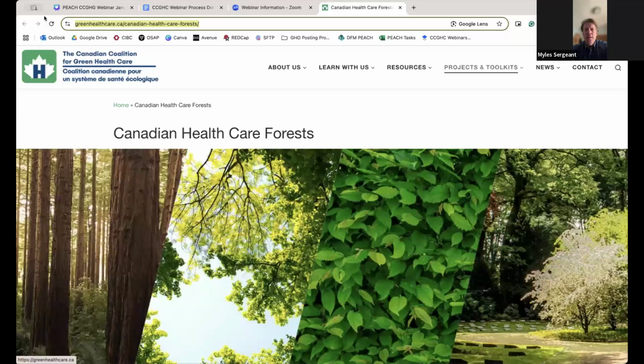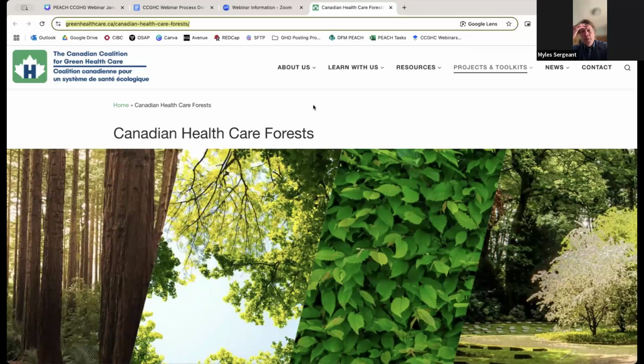Yeah, Canadian healthcare forests. I'm not going to lie, that's an absolute ripoff from NHS forests. I don't know if anyone's looked at what England's been doing for years, the NHS forest. You can look on their website. They're much further along than us. This is the same idea. We encourage people across the country to do any number of plantings. Obviously, you saw a sample of things today of what's possible. There's all kinds of things possible.